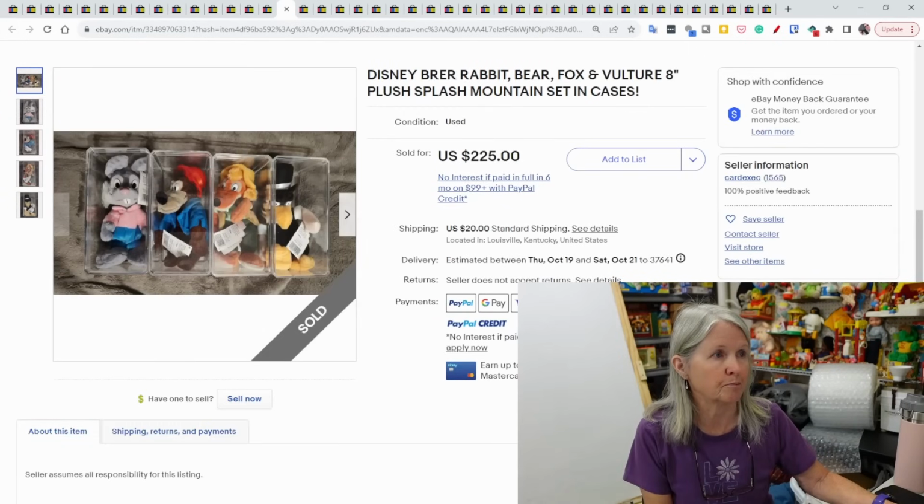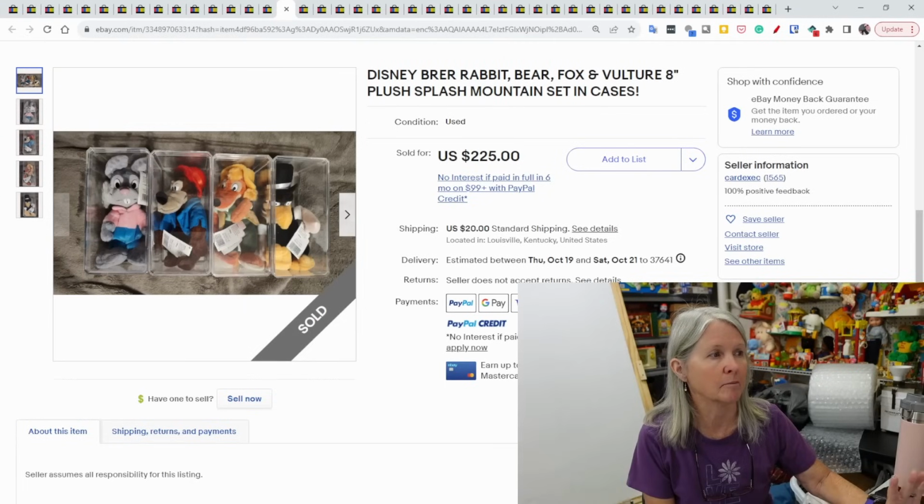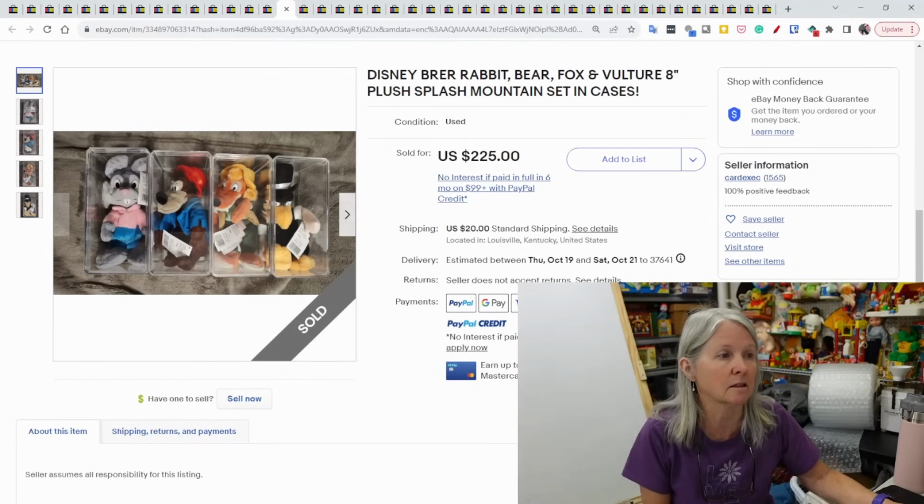Now this is the plush from Splash Mountain. I haven't been to Disney in forever, but I think they closed that ride down. I'm sure some of you will put it in the comments. So all of a sudden it's even more popular if you can find this series. The Bear Rabbit, the Bear, the Fox, and the Vulture. These do have their plastic cases still, sold for $225.